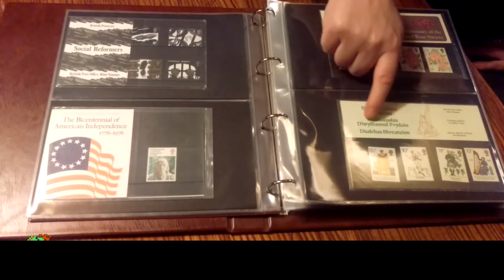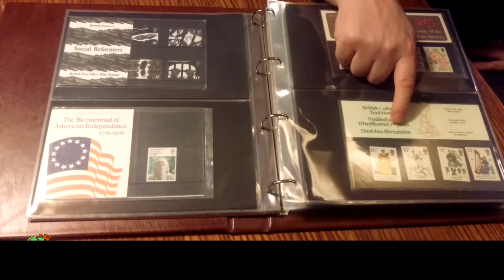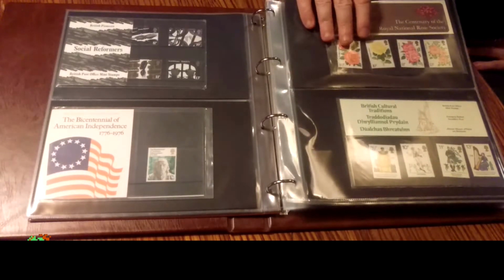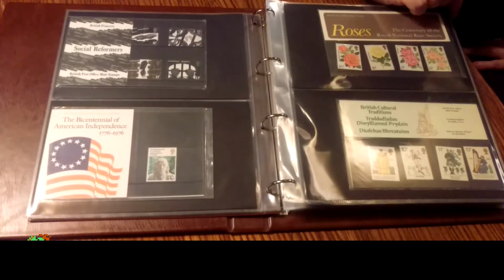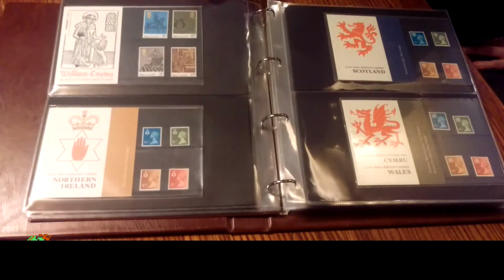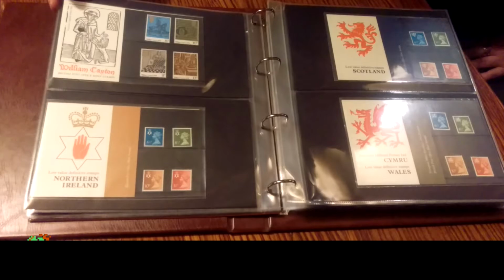I think that's Welsh, probably, and Gaelic. I don't know. But yeah, cultural traditions, or maybe that's some sort of Norse language. I don't know. I have no idea. I should really look and learn these things. What have we got there? William Caxton.